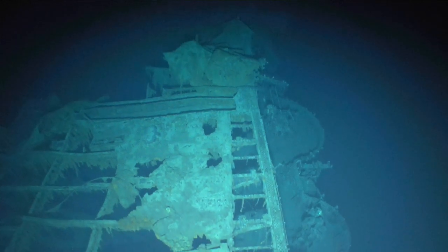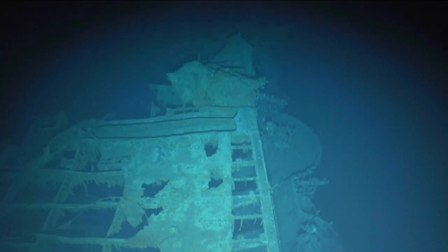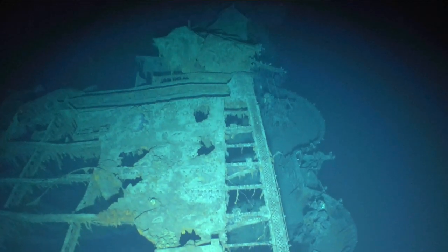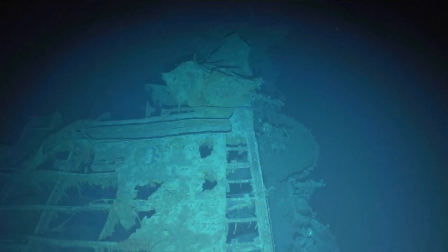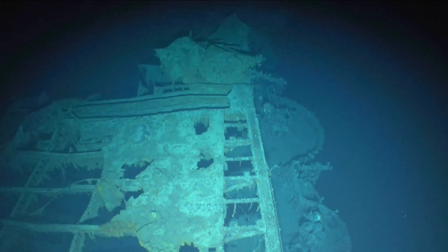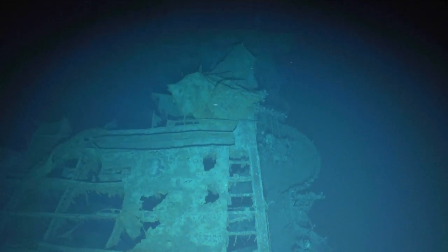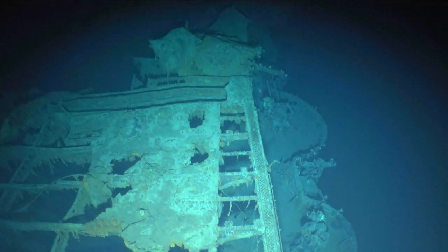Let's try 20.225. Yeah. Yes, please. Bridge nav. Can we please step 20 meters bearing 225? Thank you.